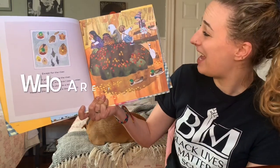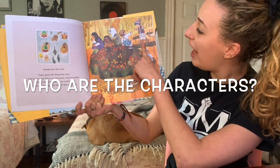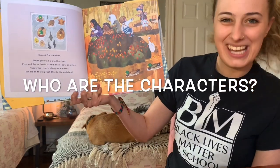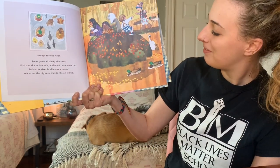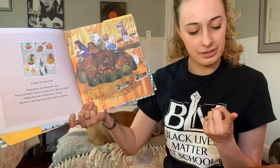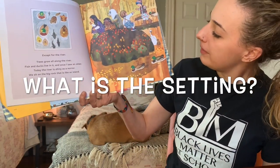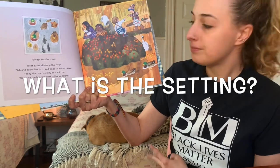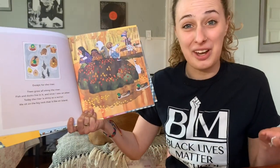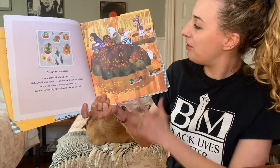Now, who are the characters in this part of the story? Yeah, there's the little girl. And who else? Yeah, her friends. Do you see any other characters? There's some ducks right there and a swan. Okay, so characters. The setting. Where are they? Yeah, they're in the river, but where? Oh yeah, they are on a rock. So far we know that we're talking about the little girl and her friends on a big rock in the middle of the river.